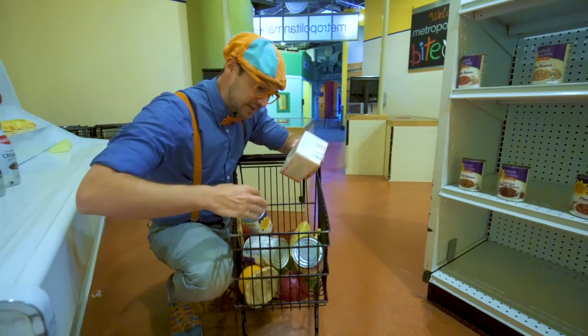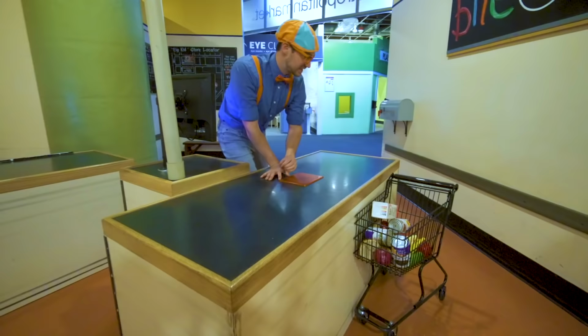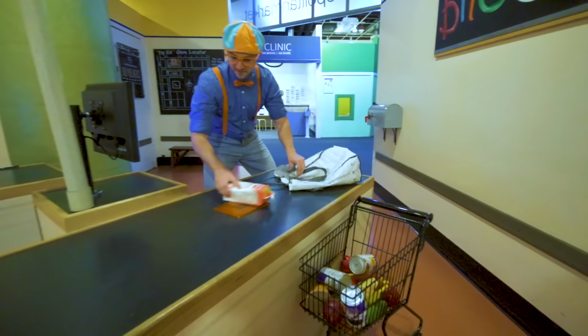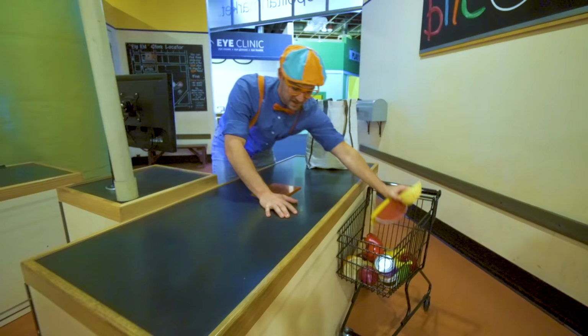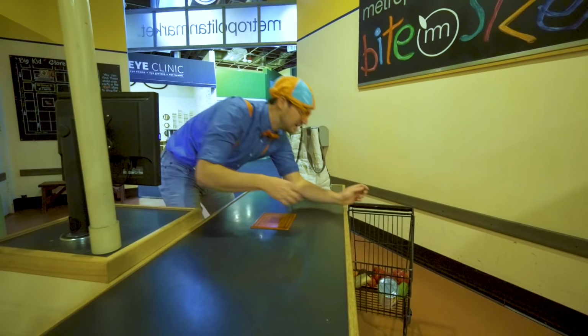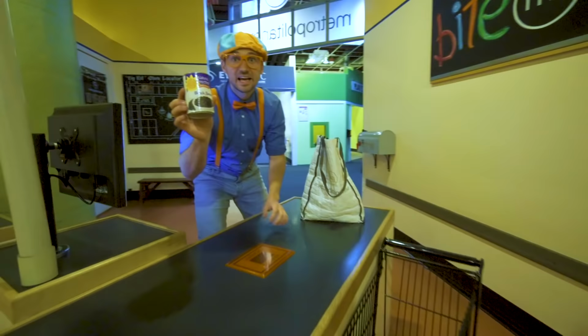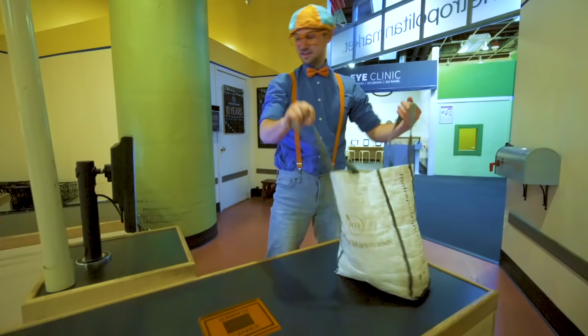Okay, time to check out. Okay, here we go. Let's start scanning these things. And we'll put them in the bag. Okay? Almost done. The last item. Go make some food.